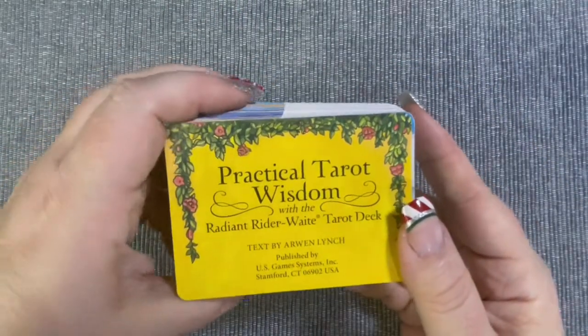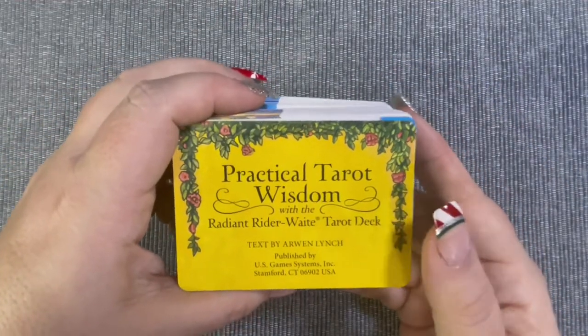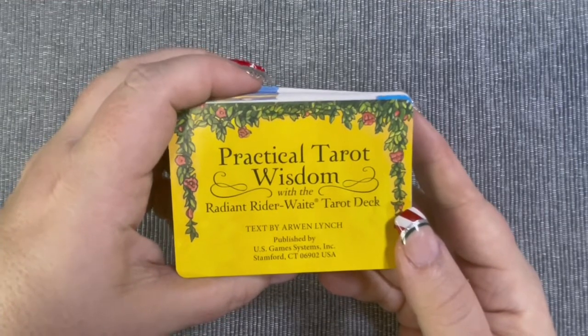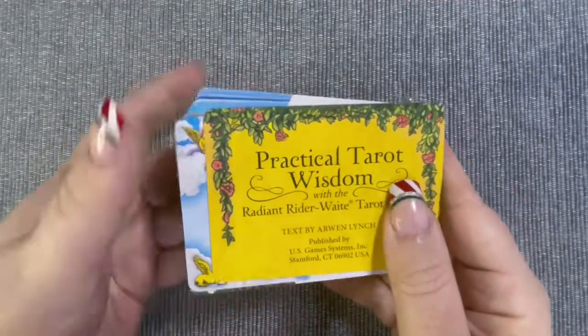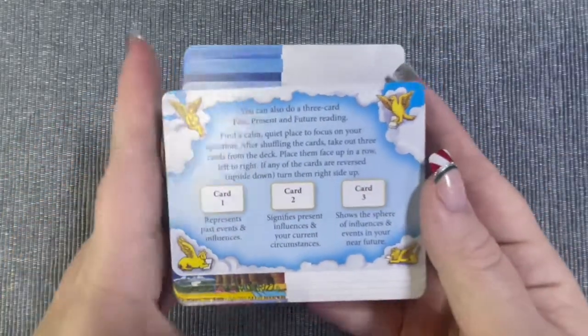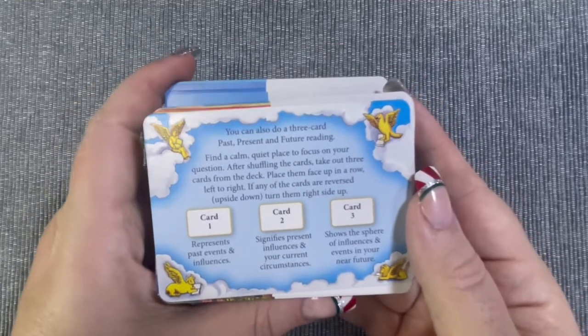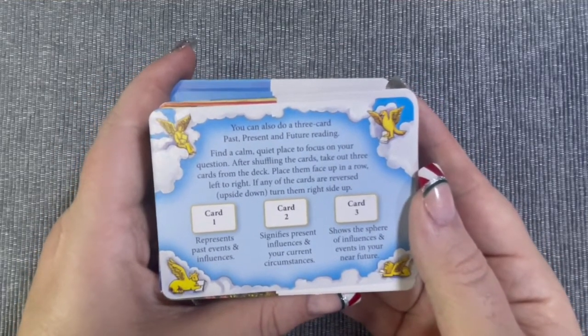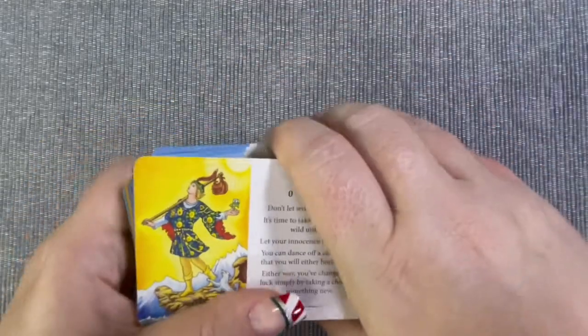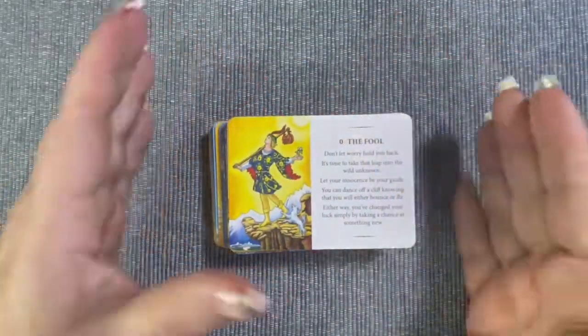So here it says the Practical Tarot Wisdom. Text is by Arwen Lynch, and it's published by US Game Systems, Inc. And then, let's see, next card. It tells you how to do a 3-card past, present, and future spread. And then it goes right into the cards themselves.